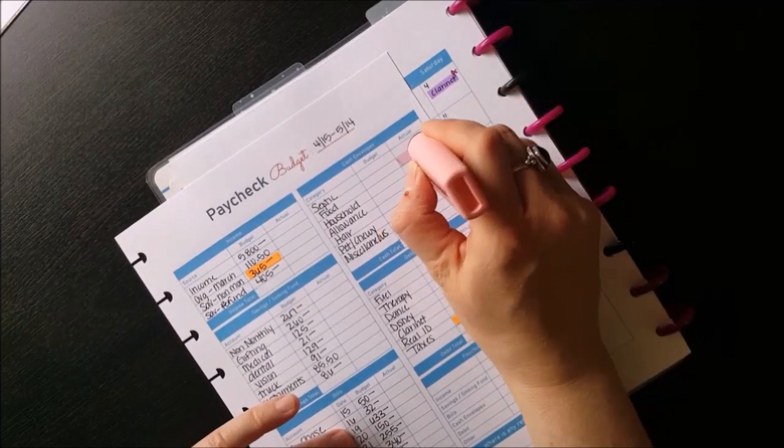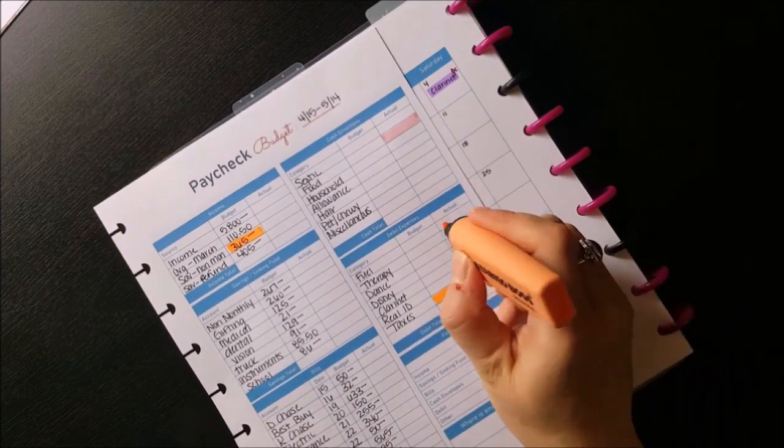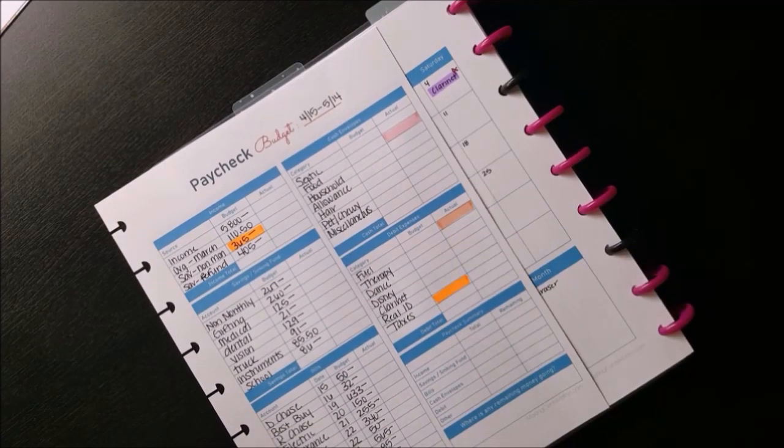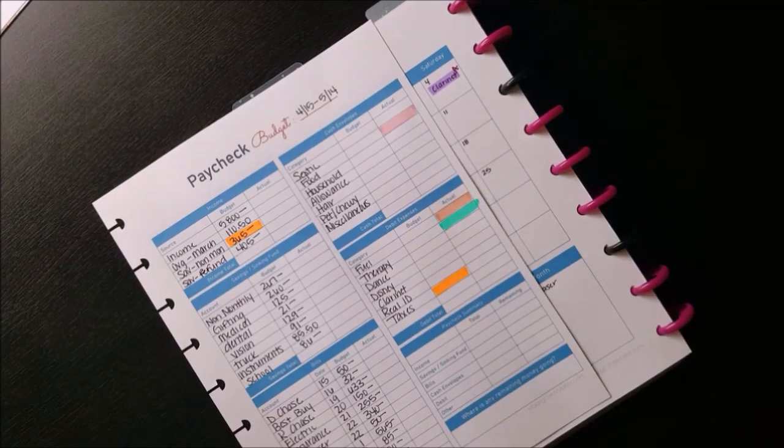This is the color coding part I was talking about earlier. I like to use some of the more pastel colors from the Stabilo pack for budget categories such as food and fuel and so on. And they correspond to the colors I use on our expense tracker. It makes it much easier in my head when the colors are all the same.